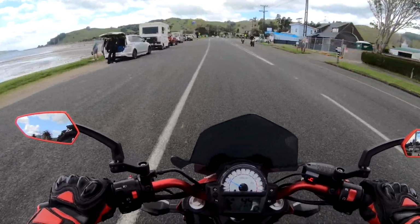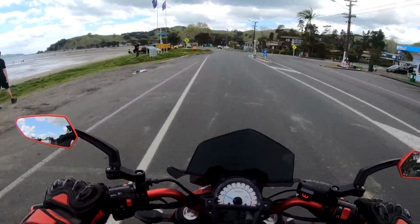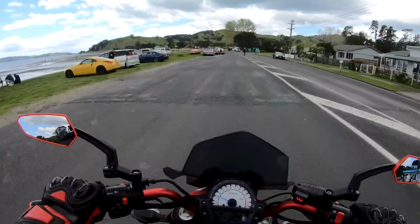New building coming up on the right is the Kawakawa Bay store and takeaways. There's no flash coffee bar here, and this is the most popular place to get a drink or something to eat. Well, we're just about at the end of this video and the ride.